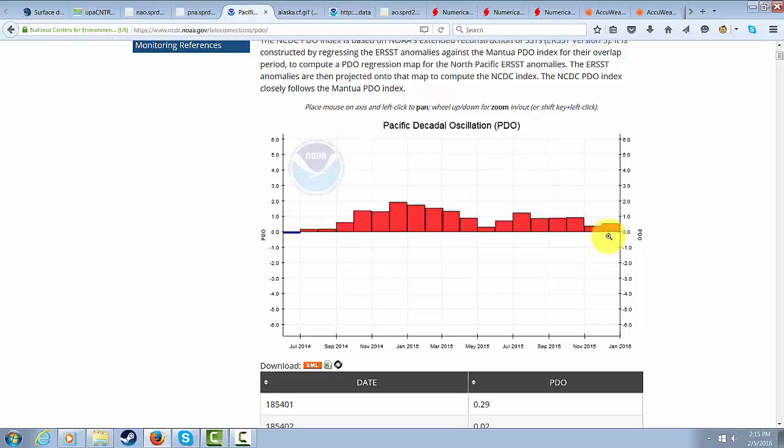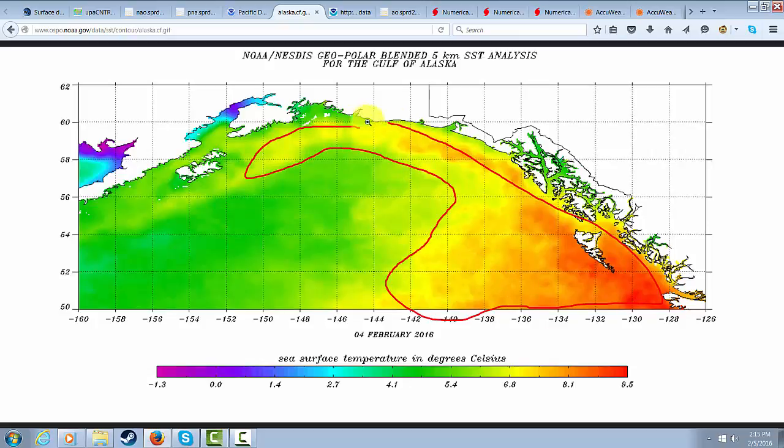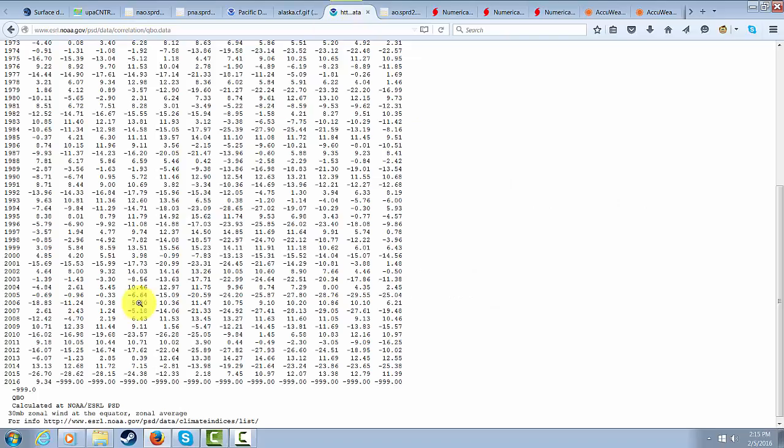But again, the PDO is very weak this year. Just to show you, as opposed to last year, sea surface temperatures are a lot cooler in most spots. There are not as many pockets of warm anomalies across the southern coast of Alaska. You have this little area right here, but last year it stretched out farther into here, which this year, obviously, is not happening. So it's much weaker with the PDO this year.